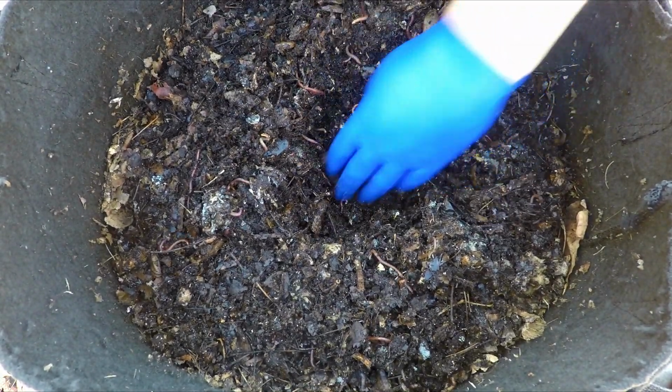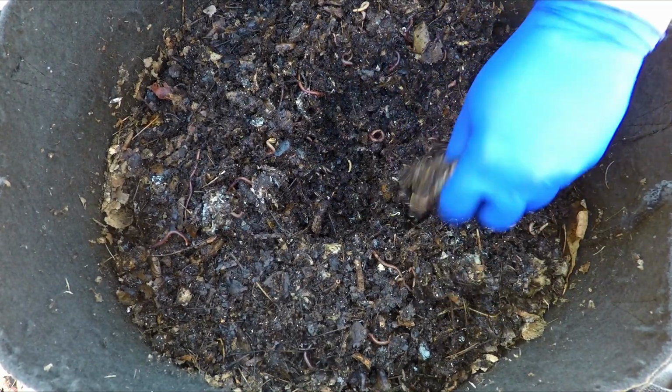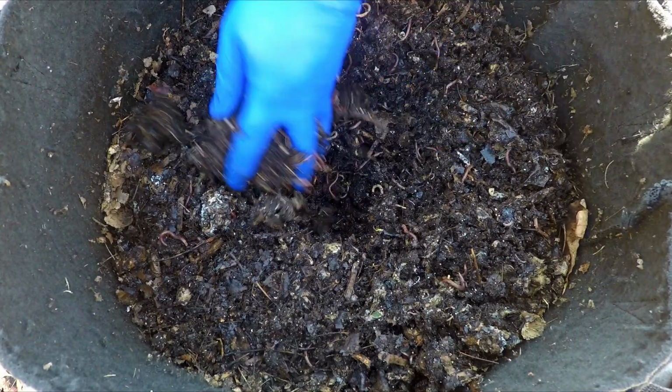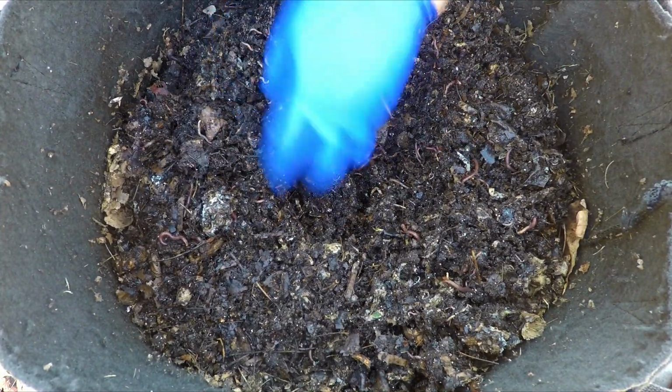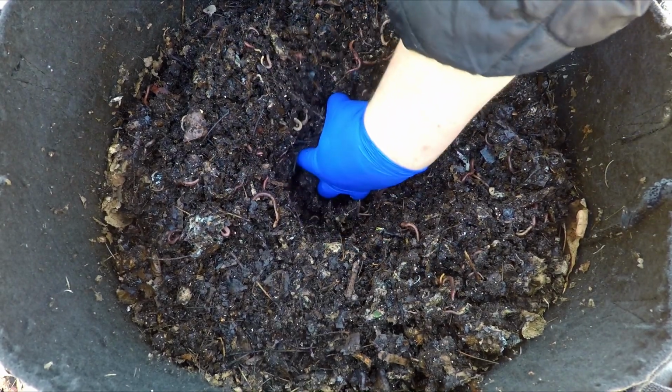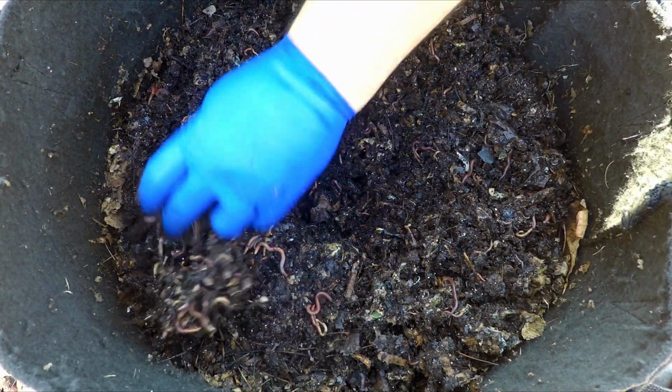I came a little bit more well equipped today to deal with these worms than I did last time. Last time I just came out here with some food. I didn't grab my gloves from the basement. I used some gloves from the garage. I didn't bring bedding. I didn't bring grit.